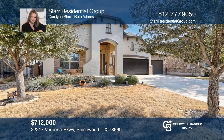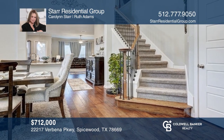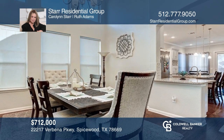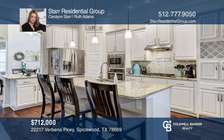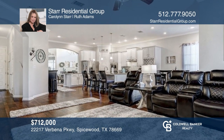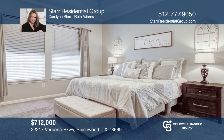Nestled in the hills of Texas Hill Country, on a quiet cul-de-sac, this pristine 4-bedroom, 3-bath, 3-car garage home is one of the most highly upgraded in the community of West Cypress Hills. The beautiful 2-story home has an open concept floor plan with high ceilings, stainless appliances, and a large center island. Make this one-of-a-kind home yours today by calling Star Residential Group.